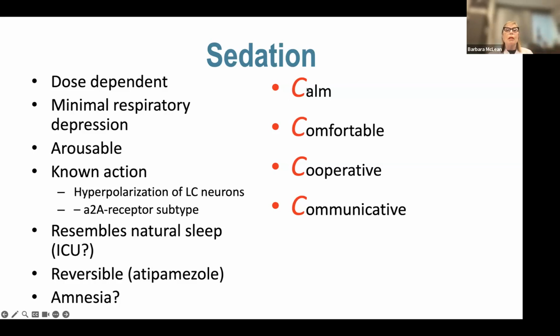Most important, I want my patient to be calm, comfortable, cooperative, and communicative, if at all possible, with the agent that I'm using. I also would like to remind you that if possible, you'd like to have minimal respiratory depression when you're sedating patients. Now, our older sedation methodologies, benzodiazepines, and in particular, Versed, or Propofol, actually have significant respiratory depression. And the higher the dose, the more respiratory depression you're going to have.